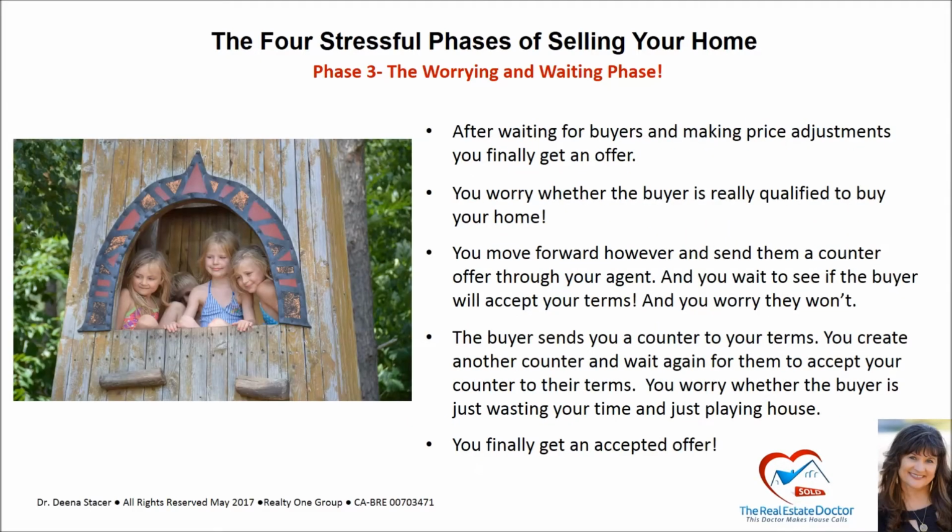After waiting for buyers and making price adjustments, you finally get an offer. You worry whether the buyer is really qualified to buy your home. You move forward, however, and send them a counteroffer through your agent. And you wait to see if the buyer will accept your terms. And you worry they won't.